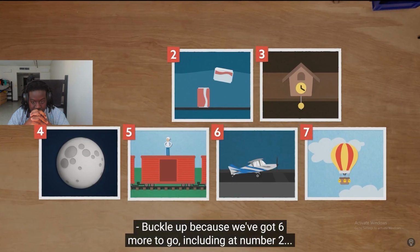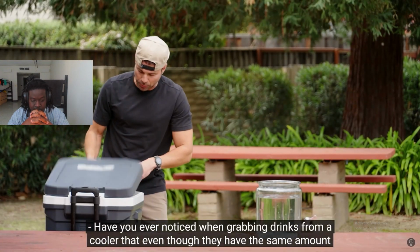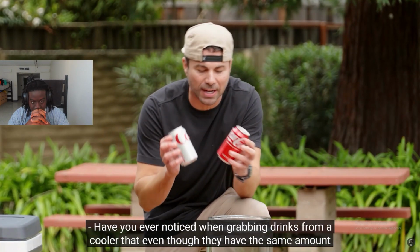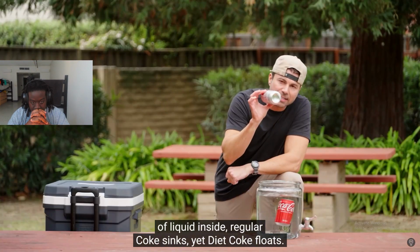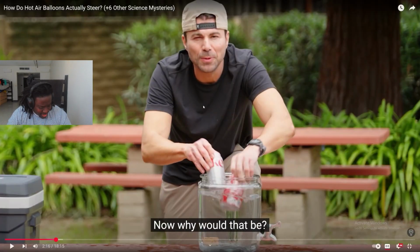Buckle up, because we've got 6 more to go, including, at number 2, have you ever noticed when grabbing drinks from a cooler that even though they have the same amount of liquid inside, regular Coke sinks, yet Diet Coke floats? Who knew that?